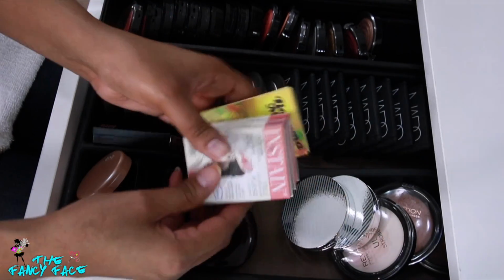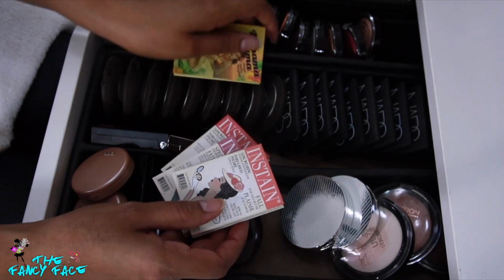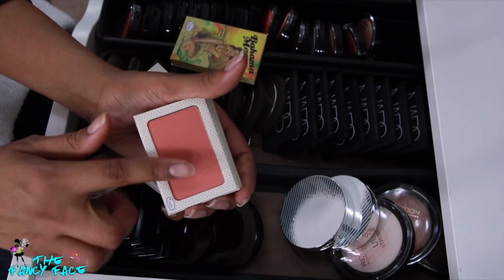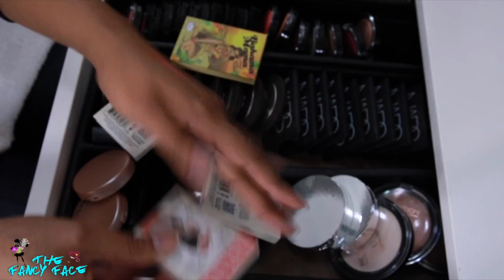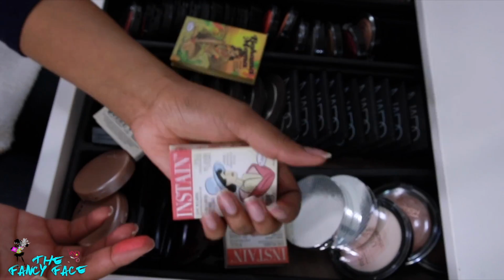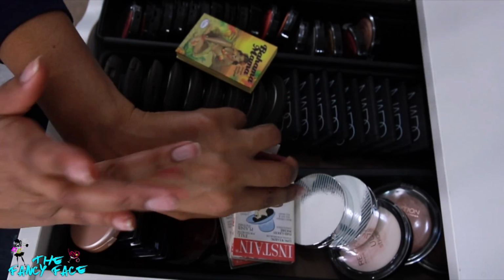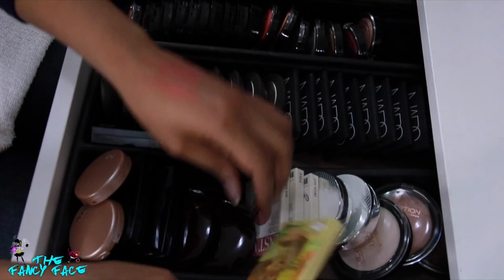Then we have my 3 in-stain blushes from The Balm and The Balm Bronzer. So for the blushes, we have Swiss Dot, Tulle, and Houndstooth. Swiss Dot is probably one of my favorite blushes from the Balm. They make beautiful blushes and I really love the formulation and they last a really long time. This one is Tulle, which is just a berry. Houndstooth is more on the cool tone pink side. Then this is just a bronzer, but we're not showing the bronzers right now.